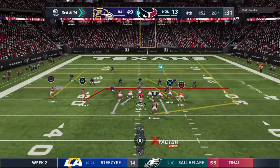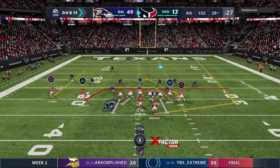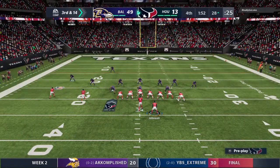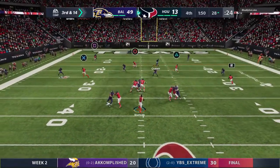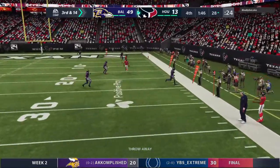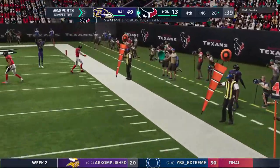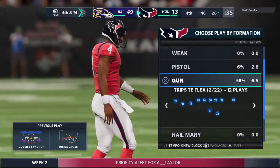And on 3rd down, a nickel formation here defensively. Get that ball. Check 91. 91 is the Mike. Mike 91. Operating from the gun, Watson, eluding the pressure right. And incomplete. He had nowhere to throw, so he just tossed it away. But that brings up 4th.